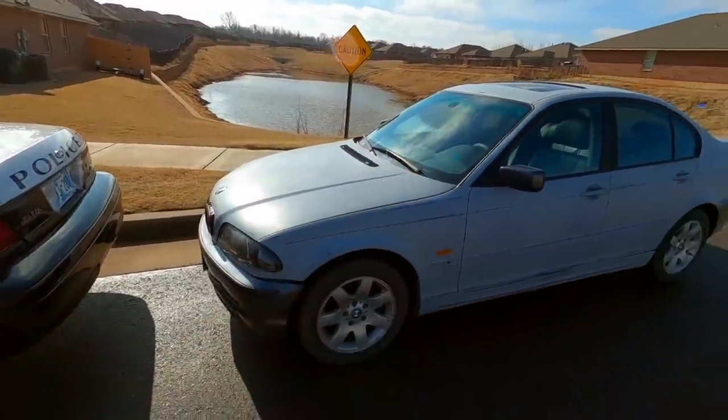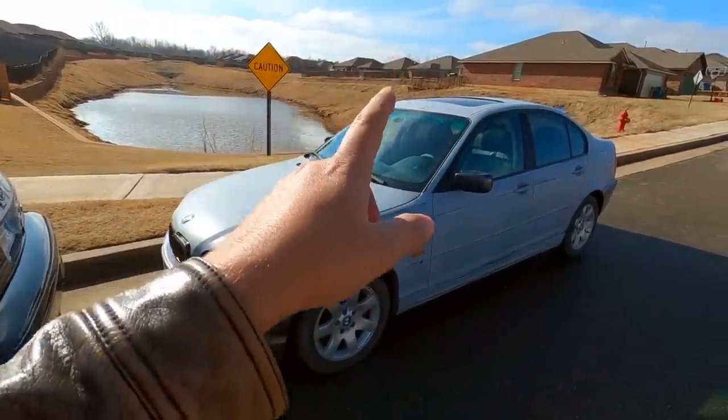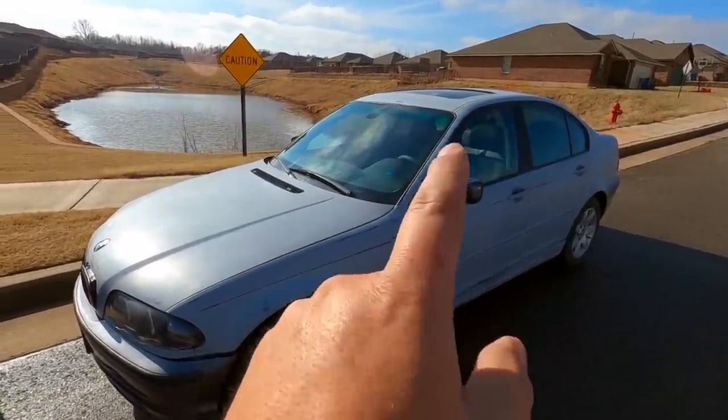This car, we got to do a video on this in the near future, because this thing, I don't even want to tell you what happened. This car, we got to do a video on this one, because this thing, wow.